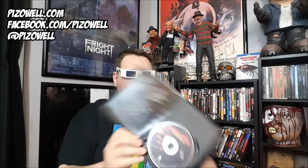Here we've got Freddy's Dead, The Final Nightmare, and the 3D glasses that go along with it. It says Nightmare on Elm Street there on the side of them. Pop these on. This side towards face. Use only for viewing 3D, not for sunglasses or any other use. Thank you, New Line, for pointing that out so that we know what these 3D glasses are used for. Freddy's Dead, Final Nightmare. The back. Chapter index, special features, the disc. Pretty much the same stuff as on all the other discs.